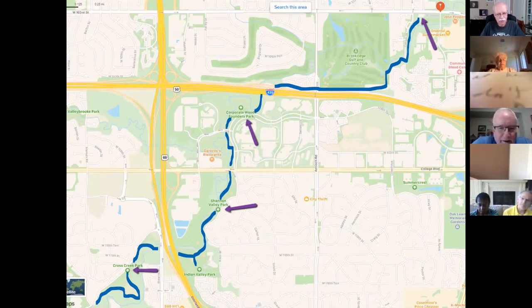It's pretty continuous. Again, I haven't walked between Shannon Valley and Indian Valley, but I've walked from Shannon Valley back to the rec center and from Indian Valley on to what I'm going to show you next. Any other questions or comments?